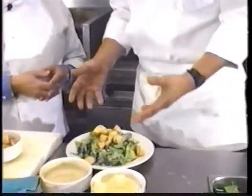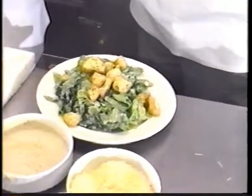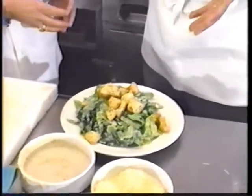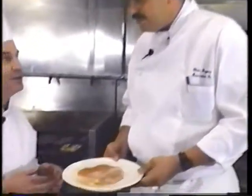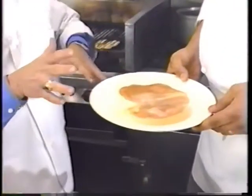Well, this is your traditional Caesar salad. You know, everybody makes it. They've seen them in all the restaurants. Oh, yeah. You know, and it's good. It's a very good salad. Nice, refreshing. The lettuce is nice and crisp. It's a good salad. But we're going to add a little extra flair to it. Okay, how do we do that? Chicken breast. So now it goes from the realm of a salad actually into almost like an entree as well.